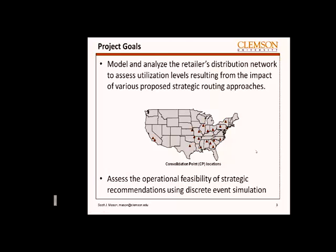We also looked at a simulation study after we did the strategic optimization, to optimize or improve upon the performance within a facility. In other words, at a given consolidation point, when I have goods coming in the gate, I want them to be taken apart, sorted, put on the rack, put in outbound trucks, and out my door in 48 hours, which was the client's stated turnaround time.